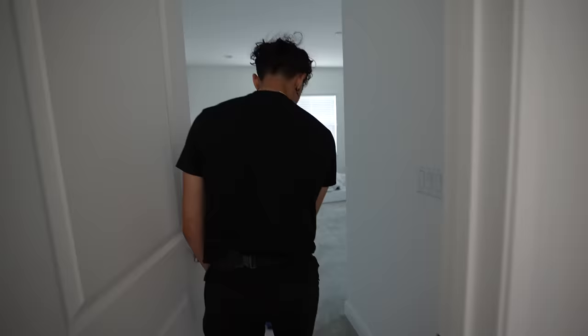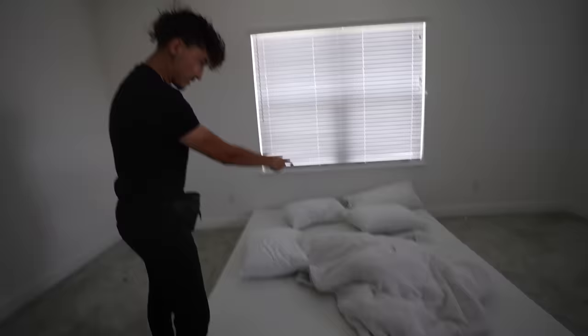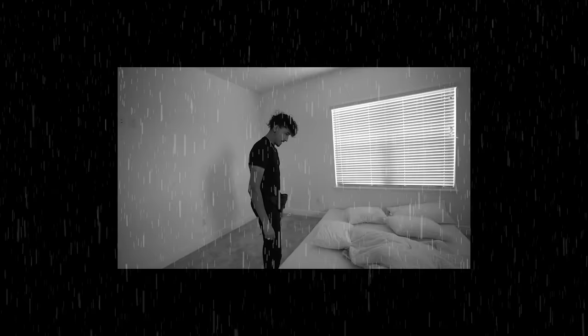Now, this is the room right here, okay? It's actually the guest room. So when guests come in, it gives them a good welcoming experience. You know what I'm saying? They walk inside the room and this is what they're greeted with. You got a nice mattress right here, some nice pillows. Yeah, this is why nobody comes to the house.